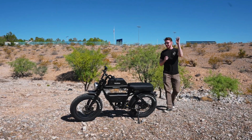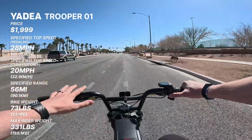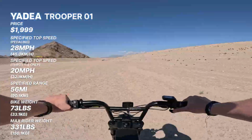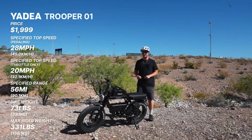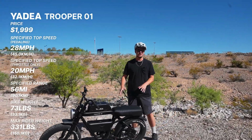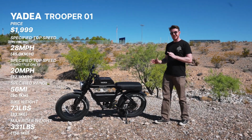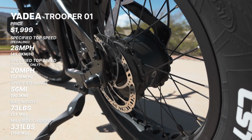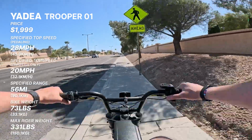Number 4 is the YADEA Trooper 01. The YADEA Trooper 01 is not the fastest bike on this list, and it doesn't have the best suspension of the bikes on this list, but for less than $2,000, it is one of the cheapest ways to get a full suspension moped style e-bike. The YADEA is a pretty well-built bike. It's nice and solid on the road. You get a 750 watt hub motor back there, which means you have just enough power to get you going pretty much everywhere you want to go.